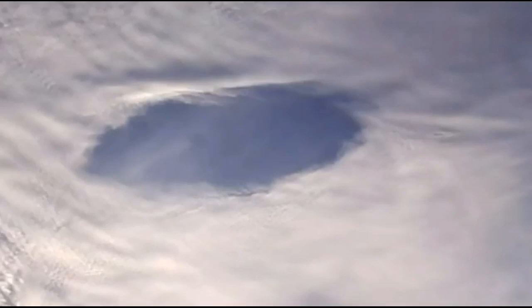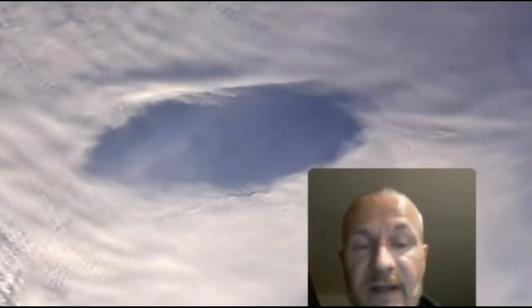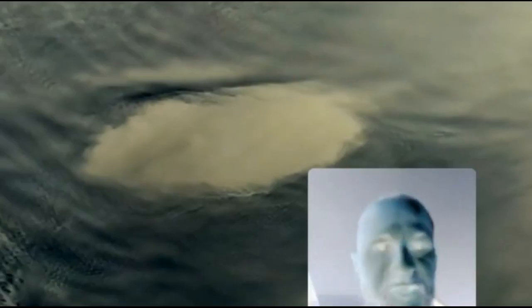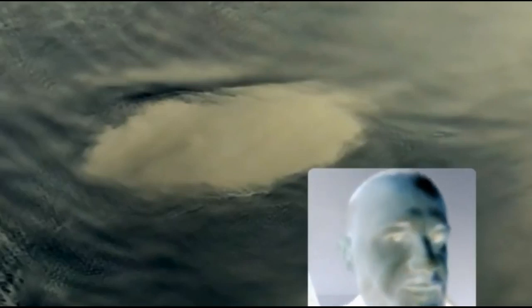I don't know what else to call it, guys. I really don't know what else to call it. It looks like a portal. It looks like there's computer stuff around it. That's all I can think of, is like circuitry, you know? Let's continue with the video.